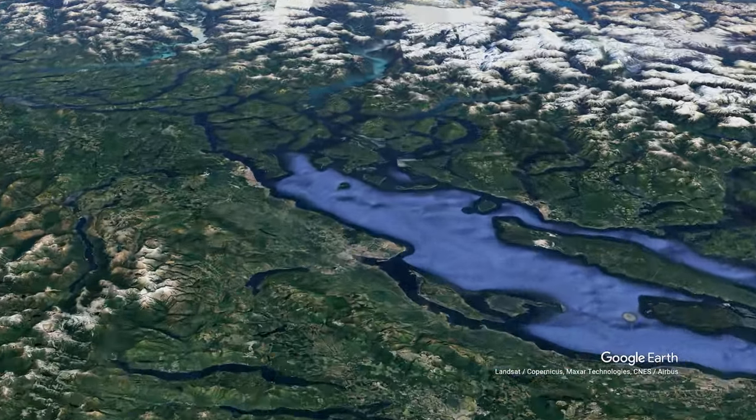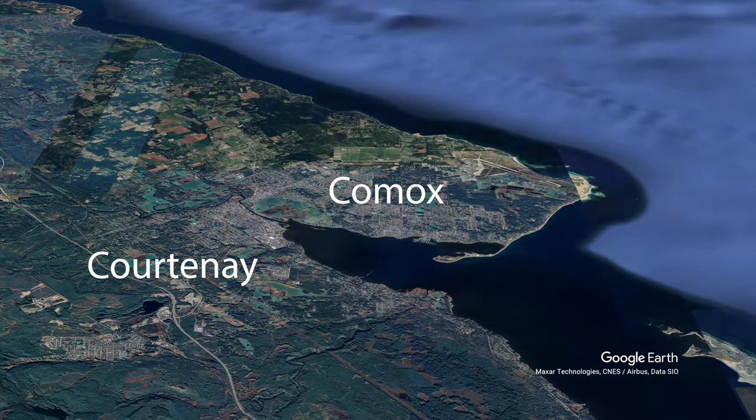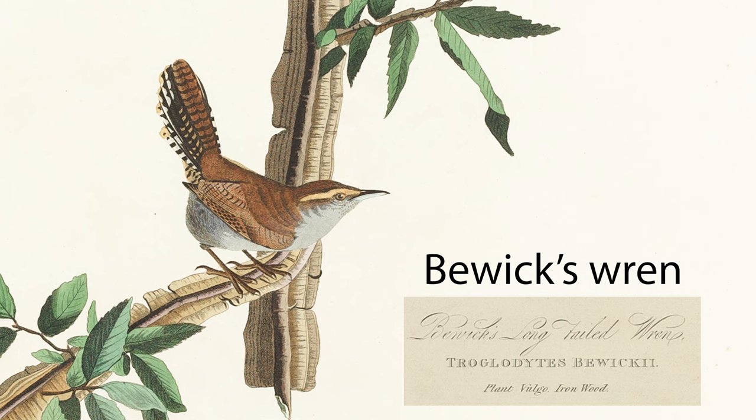Good morning, wildlife wanderers. So today I'm going to be birding around Courtenay, which is the city south of the city I live, Campbell River. I am searching for Bewick's Wren, which has proven to be a difficult task. I've been looking for it for about the last month or so and haven't had much luck.